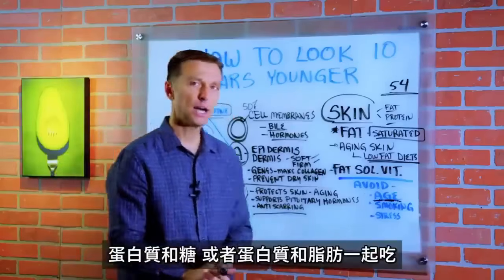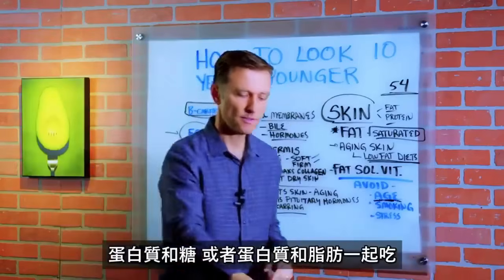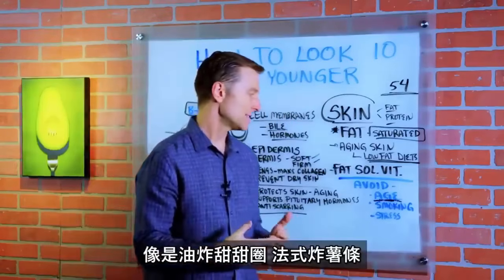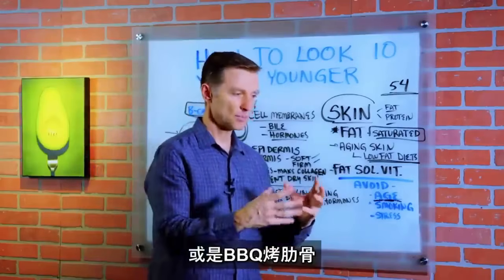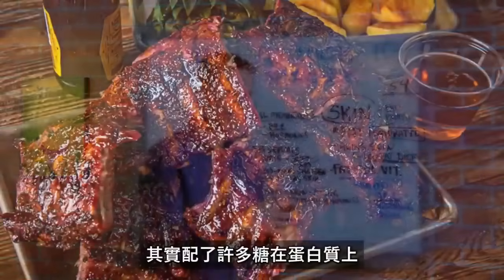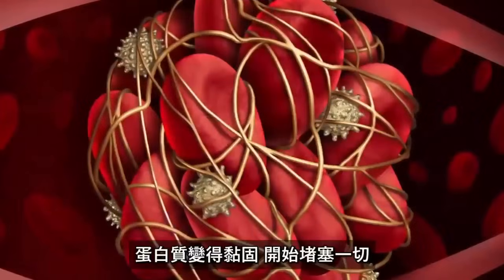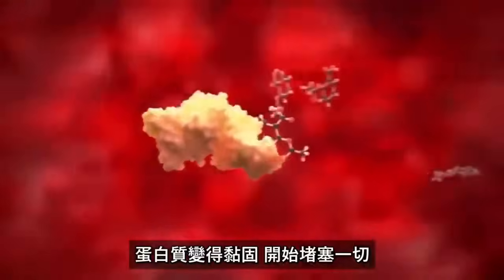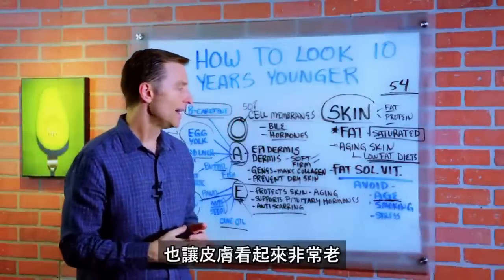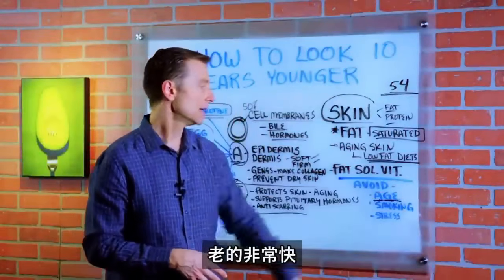Basically, when you combine protein with sugar or protein with fat, like in a deep fried donut or French fries, or if you're taking protein like barbecued ribs and combining all that sugar with the protein, you create these sticky proteins. The protein starts getting sticky and it starts clogging everything up in the eye, in the artery, in your glands. But it's going to make your skin look very, very old, very, very fast.